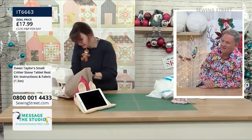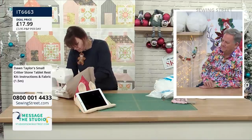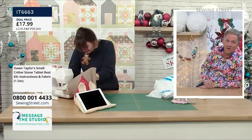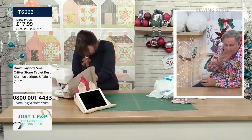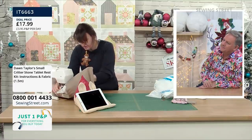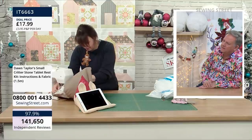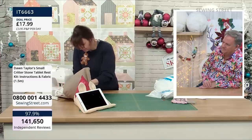Just take your pins out as you go. And then you've got quite a bulky seam here. We can't show you because it's all under the machine, but we'll show you when it's come out. When you're going across the seam, because you've done a French seam there, you've got six layers of fabric. So you do want to go slowly when you're going across the seam.